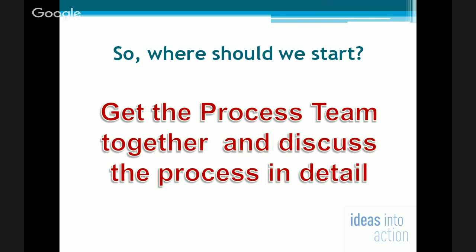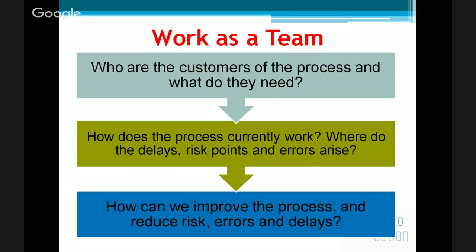Where should we start then with lean? Well, there's many books, as I said, many kind of methods and steps, etc. My first step, my advice would be get the process team together and start to talk about the process. What's right about it? What's wrong about it? Let's have an informal discussion about the dysfunctionality of our process.